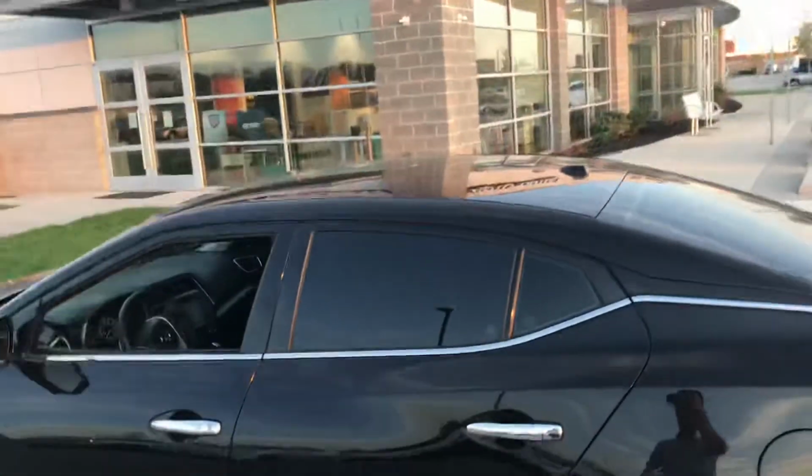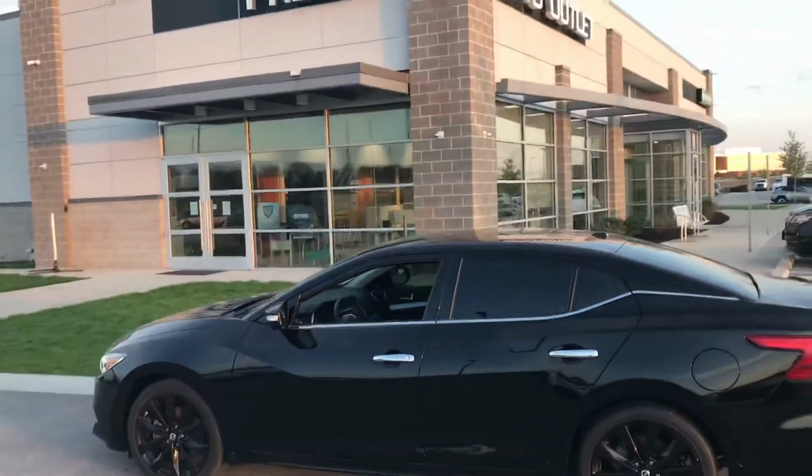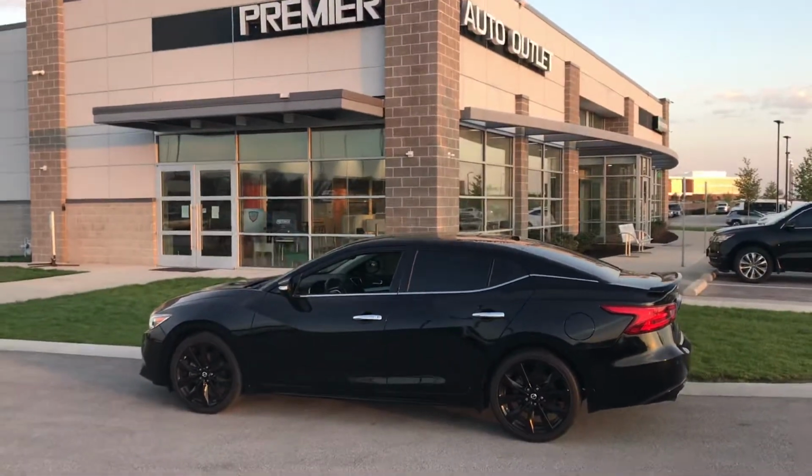Obviously this car's been detailed. This car has gone through a 130 safety point inspection. This car is clean and ready to be seen.